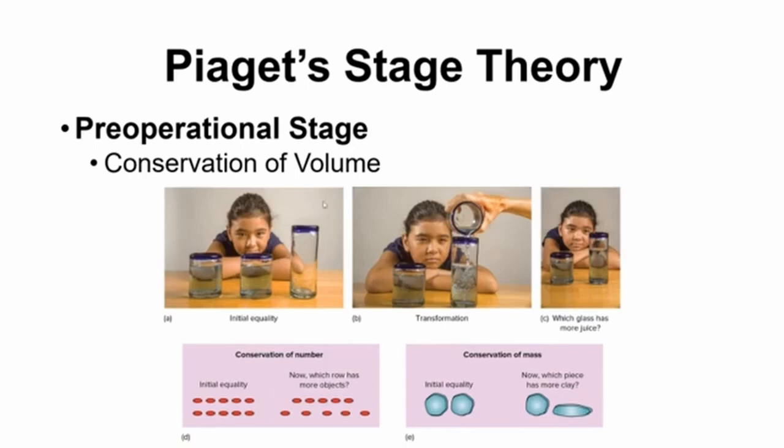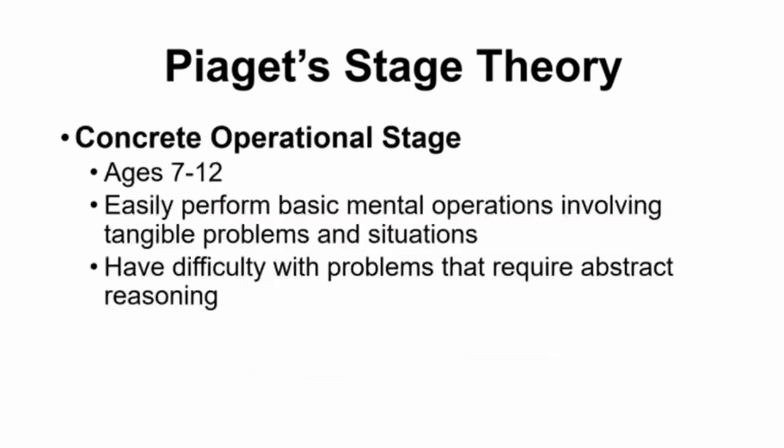But yeah, sticking with just the conservation component, failing this task means you're still in that pre-operational stage, and passing it is one of those criteria you need to do in order to get into the next stage, that operational stage. So our concrete operational stage is from 7 to 12, and here we start seeing the ability to perform mathematical manipulations.